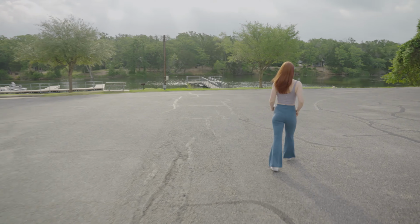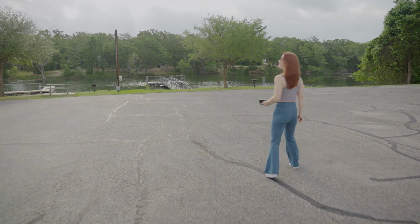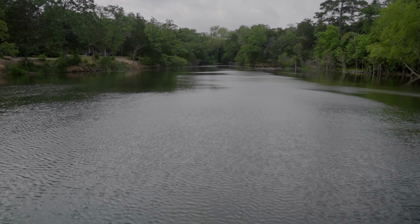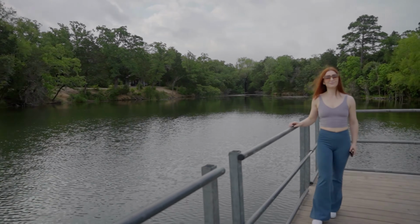Once again, while we were there, a bunch of people were loading and unloading their boats, and everyone, of course, was super friendly. Everyone said good morning, and they wanted to see what we were up to, and we're like, wow, we're shooting a YouTube video. It was a really nice experience, and the vibe was peaceful, and people were super friendly.